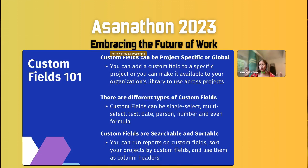Okay, so just a few 101s, right? So custom fields can be project specific or global. So you can create a custom field at that project level, or you can click that great button that says add it to your company's library of custom fields. I've seen clients hover like, do I click this button? What is going to happen? It's just a great way that you can then apply the same custom field to other projects across your organization, right?